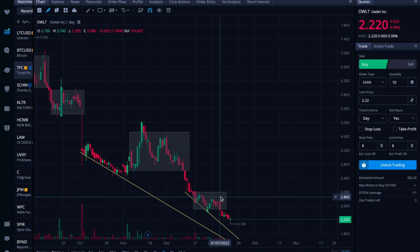You see, it recently did this and broke out of this range about the 10th of January or so, so about last Monday, and then continued to draw down further. So, I would look for it to build another range. It's not doing that at the moment. It's still kind of coming down, but build another range over several days, ideally several weeks, and then make a move from that range.